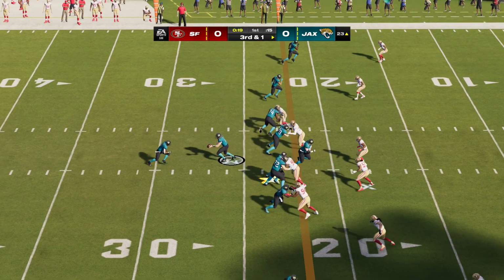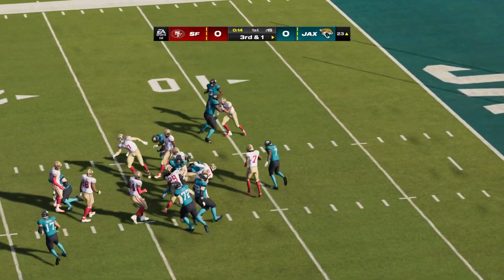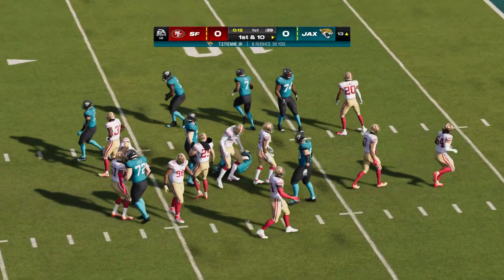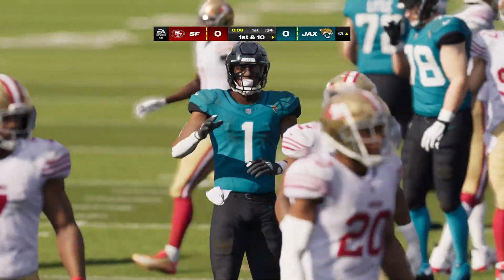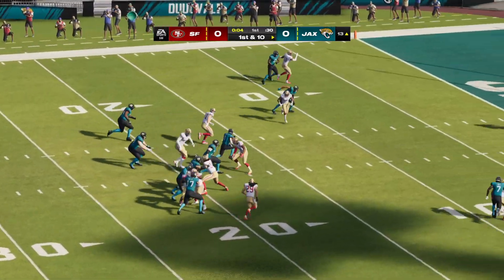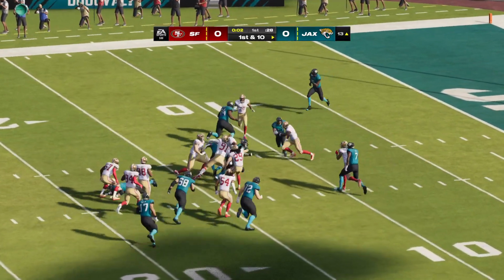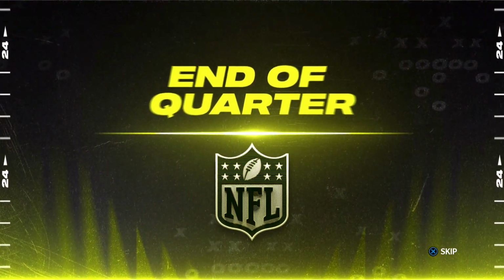Here's third down. Another tote for ETN. What a great effort there. He's going to get this inside the 15, and they'll spot it at the 13-yard line. Nice run. 10 yards there. Good enough for a Jags first down. We're scoreless after one.